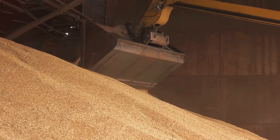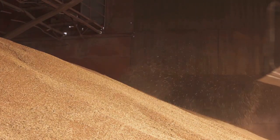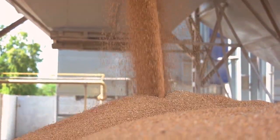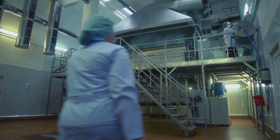Next we have the cost of manufacturing. This includes the milling of the grains, the mixing of the ingredients, the baking or toasting, and the packaging. This process requires energy, machinery, and labor. The estimated cost of manufacturing a box of Kellogg's cereal is around $1.25.